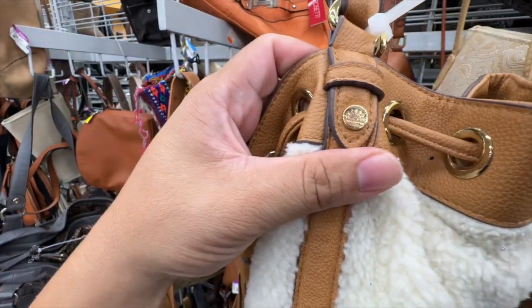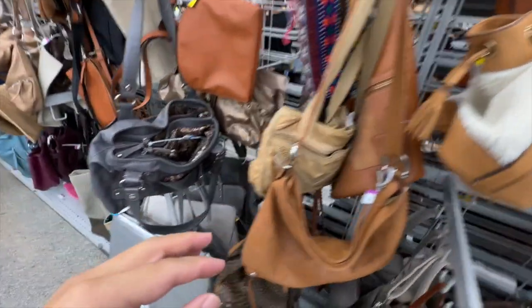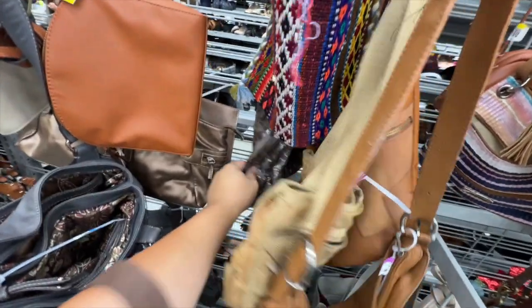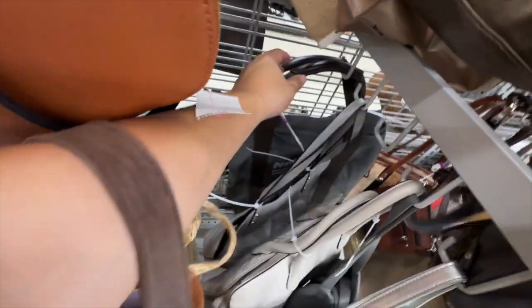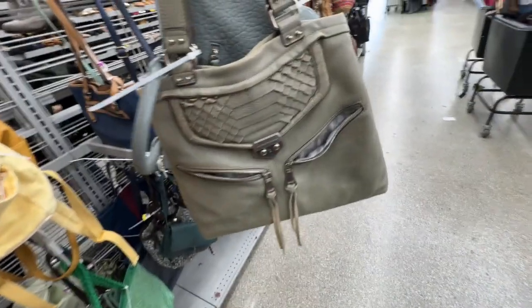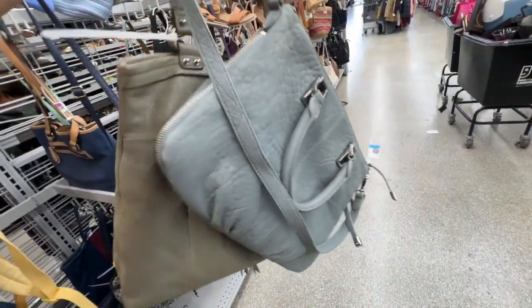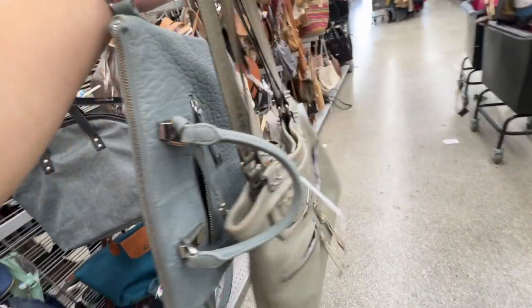This one is a Adam Lippies. I don't know that one. Sack. Just loving all these bags though. Okay, got two more. This Amy Kestenberg. And then I found this Vince Camuto. I kind of like the color, but it's a little faded. What to do?